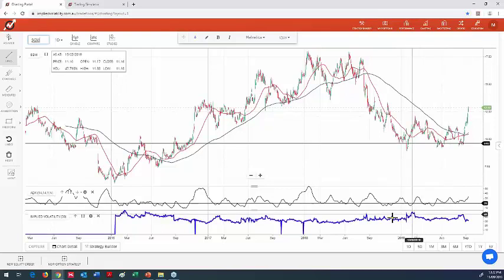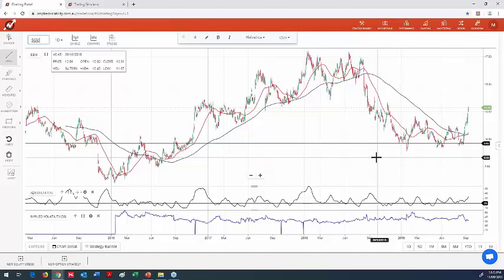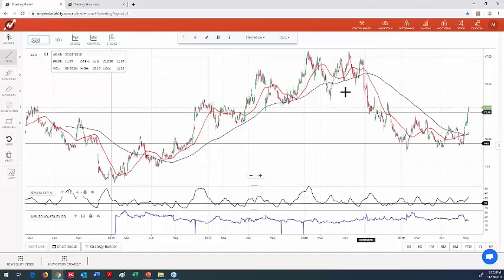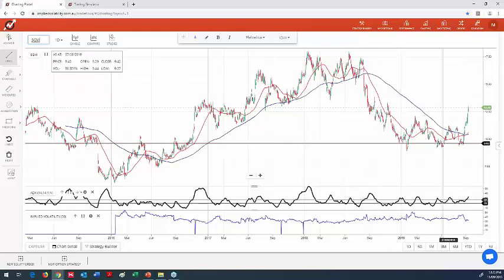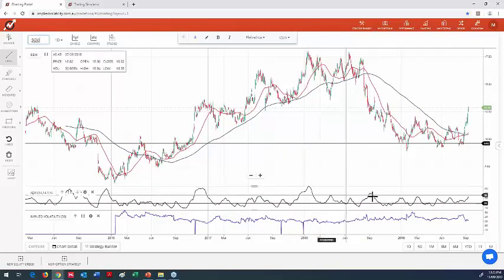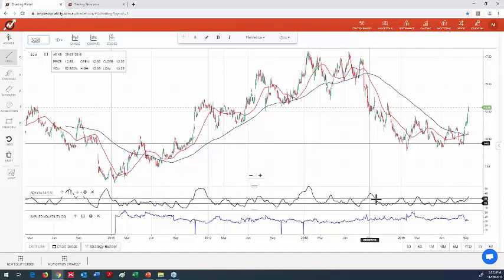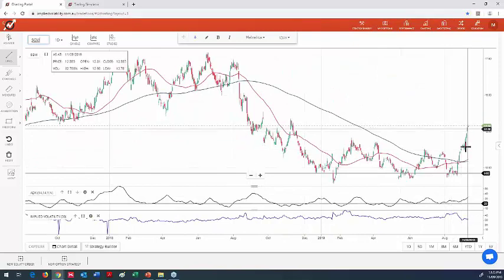It is quite a volatile stock though, or can be quite volatile, with large peaks and large troughs. But the ADX does seem like it is giving a bit of a hint of direction for the stock. There's some upward potential. Could be a potential breakout trade or continuation of the breakout trade.